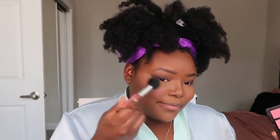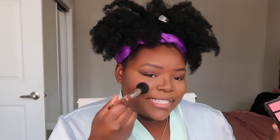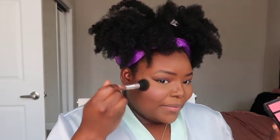So really focusing it on my cheek apples and bringing it up, fanning it out just a little bit. And I think that's cute. Do you see the difference? You know, it's cute. Blush is that girl. She's that girl.